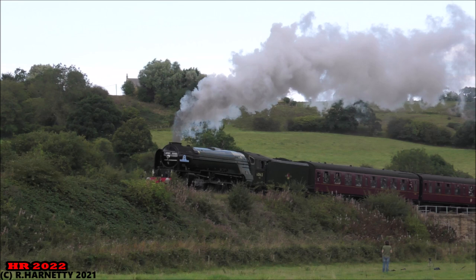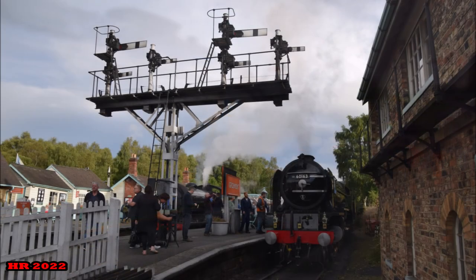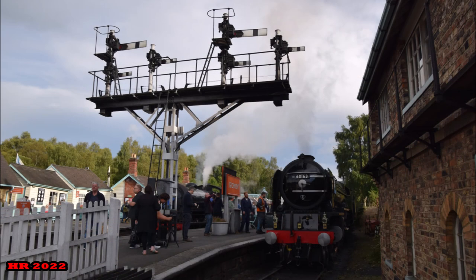In between Tornado's runs on the main line, the A1 has visited a number of preserved railways, but only those that are connected to Network Rail, like the North Yorkshire Moors, the Severn Valley, the East Lancashire Railway, Barrow Hill Roundhouse, and the Bodmin and Wenford Railway, and many others that are connected to the main line.